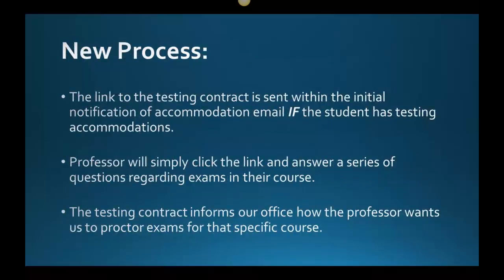With the new process and AIM being in place, the link to the testing contract is sent in that initial email that I showed you a few slides prior in the red box. That box will only be there if the student has testing accommodations. There are definitely scenarios where you might have a student in your class that has accommodations, and those accommodations do not include any sort of alternative testing. In that case, you would not have the testing contract to fill out.